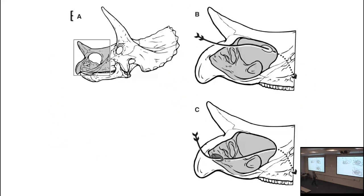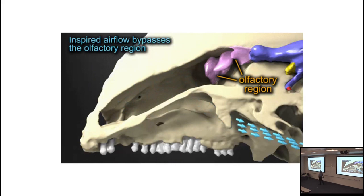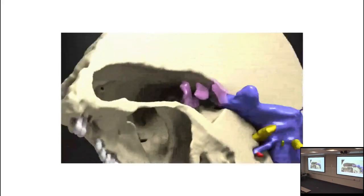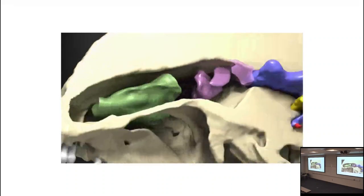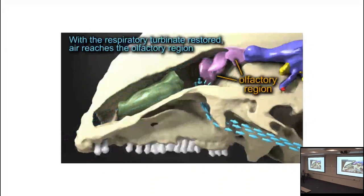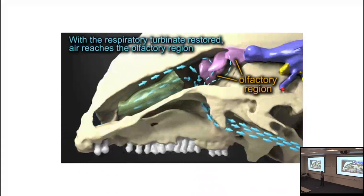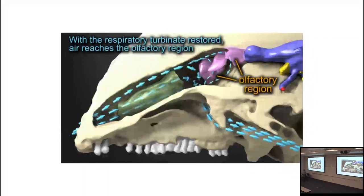Here's Triceratops. Now there's another side effect of having this nice respiratory turbinate in there. It actually deflects. That's a reconstruction without the turbinates. We put it in, and now it actually redeflects a little bit of that airflow to the back of the narial chamber where the body can pick up the scent. So it ties back to our look at senses, but most of the airflow is involved in respiration.